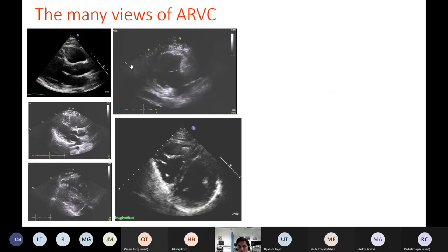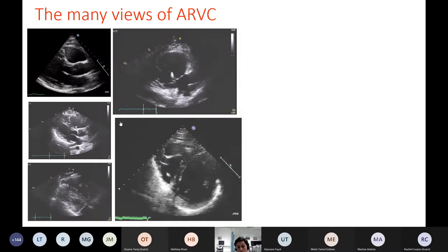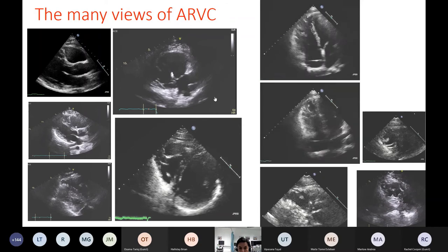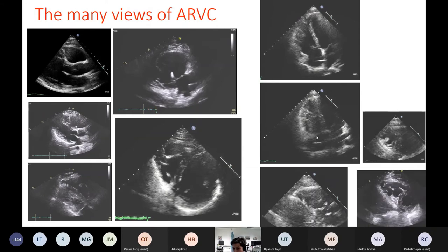And here we can see from the RV inflow view that the anterior portion of the RV free wall is actually moving quite well, whereas the inferior aspect is moving less, and you can see that akinesis of the inferior RV free wall from the mid short axis view here. And indeed, if you look here from the apical views, the eagle-eyed amongst you might see something at that RV apex, which is now visible. Now we've seen it as obviously a clot. So it's another stroke for going from several views. All right.